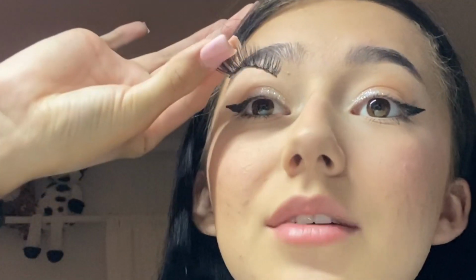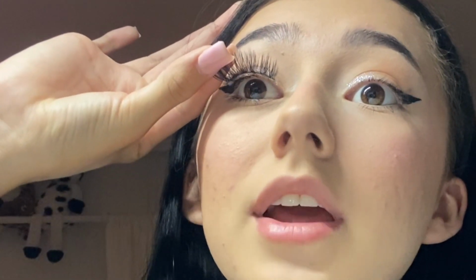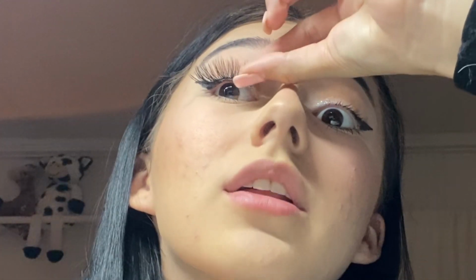One of my biggest things was I didn't let the glue get tacky. Make sure you let your glue get tacky. It makes putting it on so much easier, because as soon as you put it on, it's not gonna move. Then I use my index and thumb, and I just crimp it together with my natural lashes. Okay, there's both lashes on.